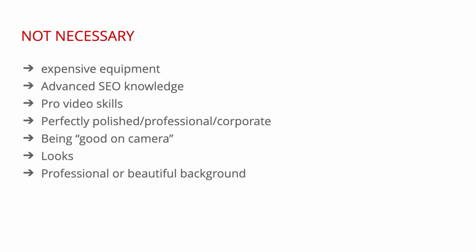Now, it is not at all necessary for you to have expensive equipment, advanced SEO knowledge, pro video skills, or for you to be perfectly polished or corporate. In fact, those things can actually be a detractor. You also don't have to be, quote, good on camera or have amazing, beautiful looks or have a professional or beautiful background. All these things can be nice to have. All of them can help. But the things that you really need to care about are, first of all, topics of interest, and second of all, an interesting video, okay?